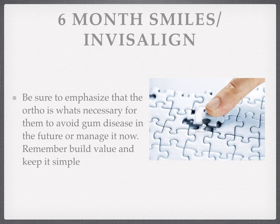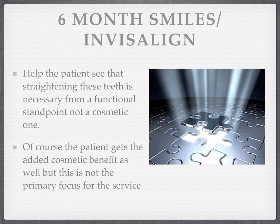Of course, the patient also would get the secondary added benefit of the cosmetics that goes along with doing something like 6 Month Smiles or Invisalign. So you want to be sure and point that out to them, that no, it's not strictly because of the cosmetics. It's more of a functional issue, but certainly you would get the added benefit of having your teeth straight.